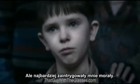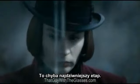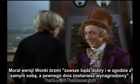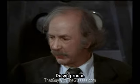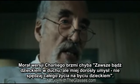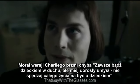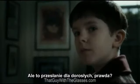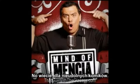But what really gets me are the morals. That's probably the weirdest part. The moral of the Wonka version is just always be good and true to yourself and one day you'll get your reward. Simple enough. The moral of the Charlie version, I guess, is to always be a kid at heart but be an adult in your mind. Don't spend your adult life being a little child. But that's more of a message for grown-ups, isn't it? You know, and unsuccessful comedians.